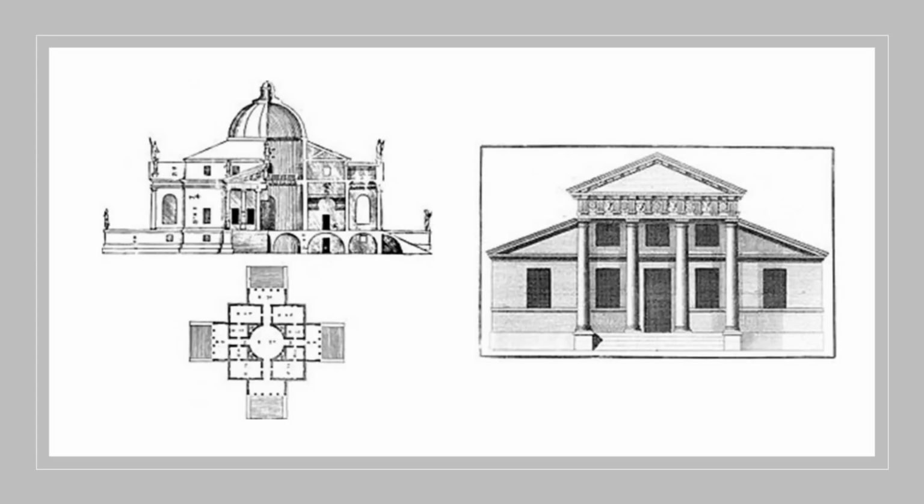Palladian architecture was a European architecture said to have been derived from Venetian architect Andrea Palladio, who lived between 1508 and 1580, whose work was based on the formal classical temple architecture of the ancient Greeks and Romans.